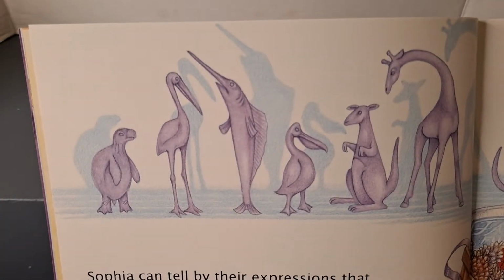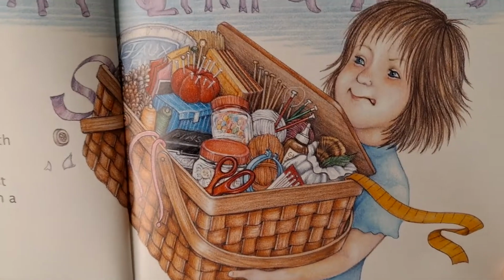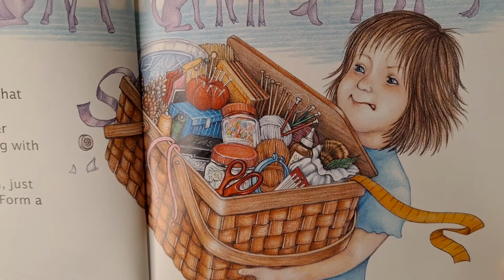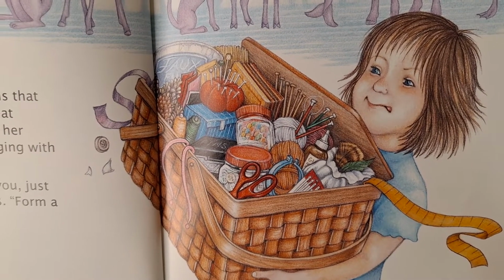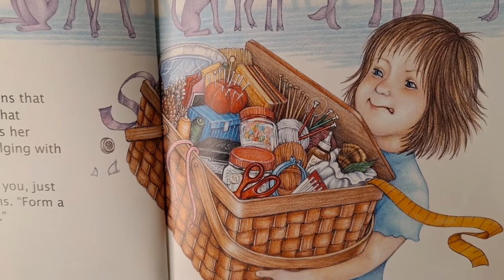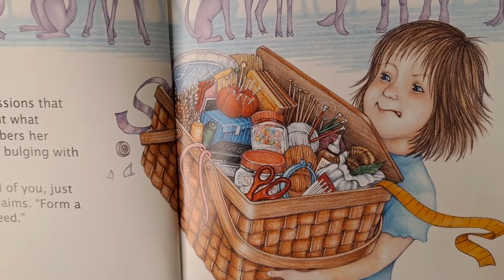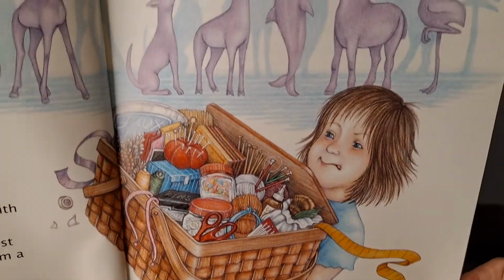Sophia can tell by their expressions that the animals are not happy, but what can she do? Then she remembers her grandma's huge sewing box, bulging with furs, feathers, and sequins. I can make new coats for all of you, just like your old ones, she exclaims. Form a line and tell me what you need.